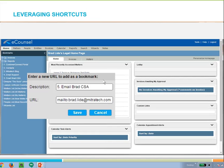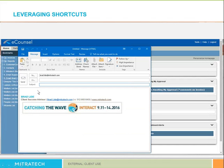And so here on my page, you'll see I've created the description, email Brad, the CSA, and then in the URL there, I have used that mailto link convention, which is simply mailto, one word, colon, and then no spaces, the email address. And then that is a clickable link, and I can even copy and paste this into a web browser, and the same result will occur, and that is going to allow me to utilize this as a way to quickly populate an email to the email address I specified.